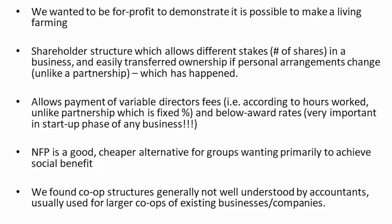So why a company? We wanted to be a for-profit organisation, to try and demonstrate that it's possible to make a living farming. I'd been involved with a number of not-for-profits doing more social benefit work, but was interested in doing it in a more financial way. Also, a company has a shareholder structure, so it allows us to change the number of shares, which has been quite flexible. As I said before, we started off with 4 shareholders. 2 of them have dropped out for different reasons, but we've managed to transition those shares over to us fairly seamlessly, whereas in a partnership arrangement, it's a lot harder to have that transition.